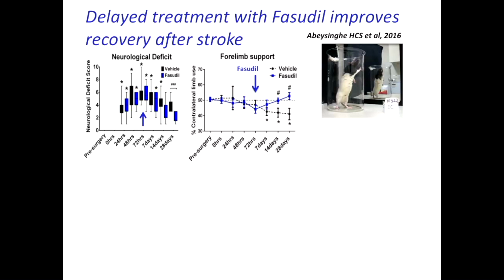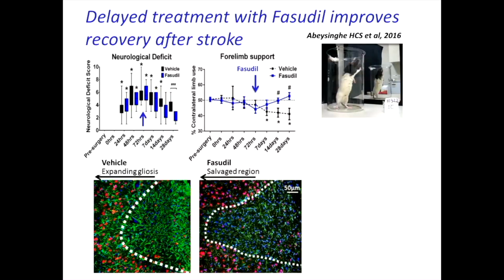But importantly, when you use the cylinder test, and the cylinder test is a great test to use for long-term loss of function in the stroke-affected forepaw, we get continuous decline in our vehicle-treated animals, but we get a complete reversion of this effect with treatment with Fasudil. And when we have a look at what's going on at a biological level, we find that in our vehicle-treated animals we've got this big scar formation process occurring with lots of activation of astrocytes expanding out into the non-damaged brain. But the rats treated with Fasudil did not display the intensity of this scar, nor did it traverse out into the non-damaged brain.